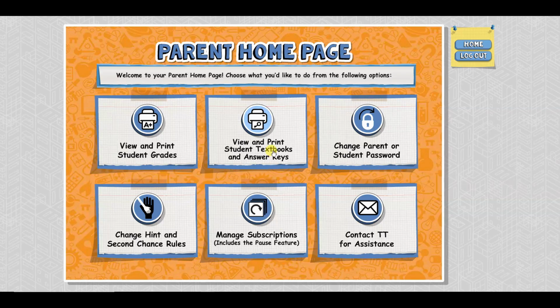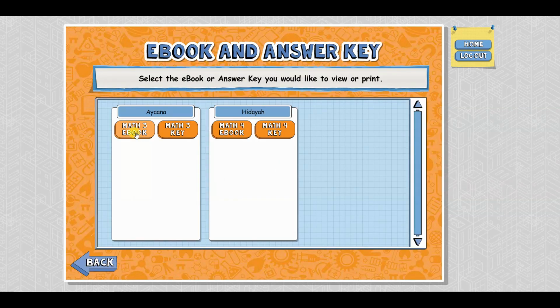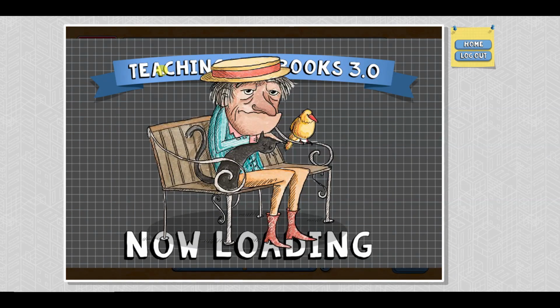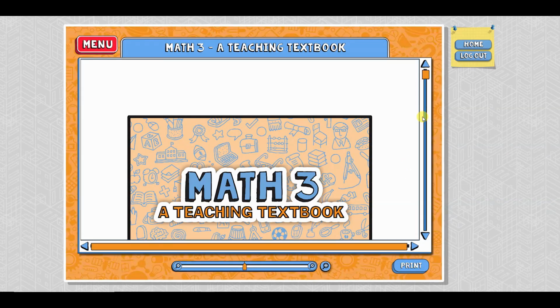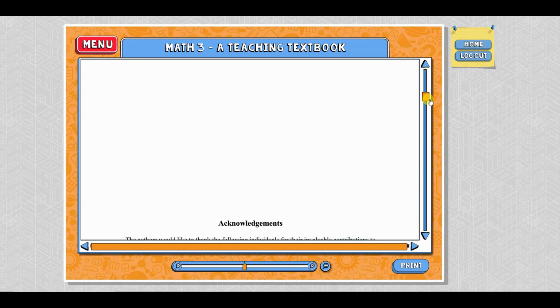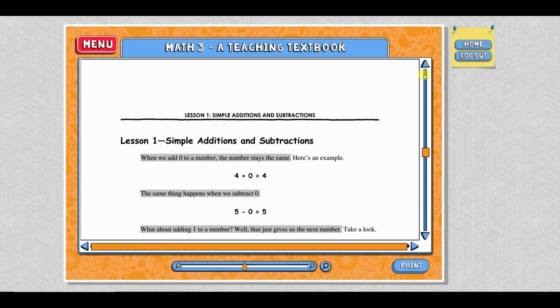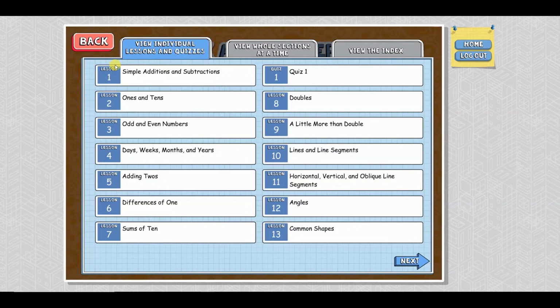Here I'm showing you how you can download the ebook if needed. Like I said before, we haven't had a need for it, but it's great that it's available if needed. It's really easy to navigate around Teaching Textbooks. There's buttons and it's very bright and everything can be easily seen.